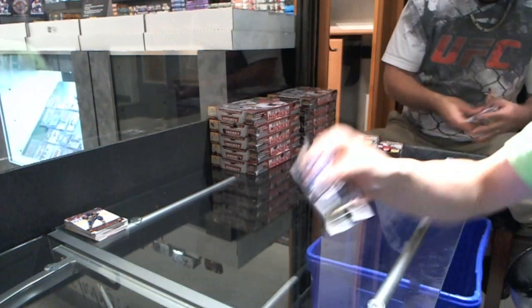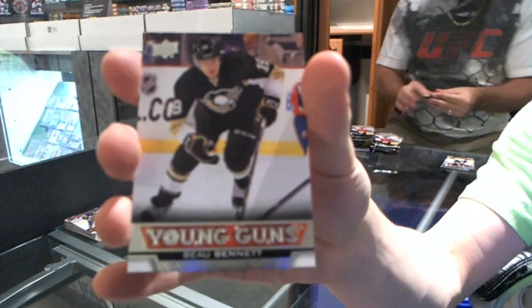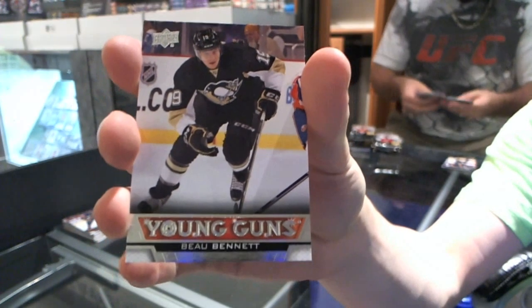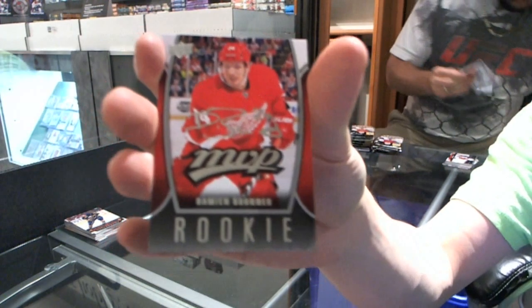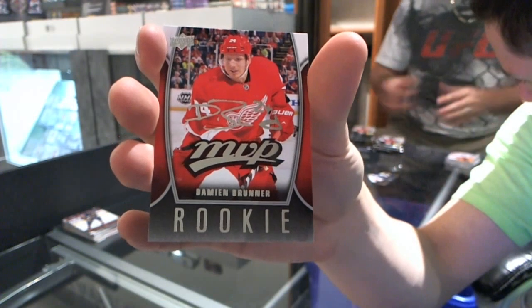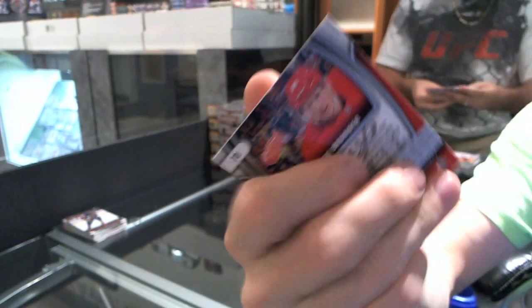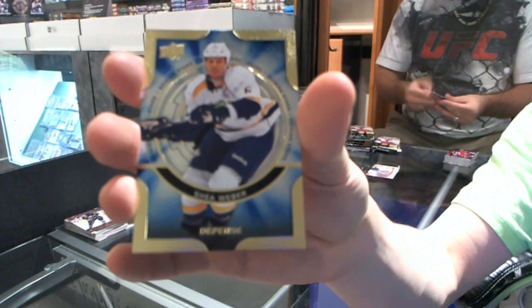MVP insert for the St. Louis Blues, Alex Pietrangelo. Circuit on this one, too. Yes, we do. Young Guns for the Pittsburgh Penguins, Bo Bennett. MVP rookie for the Detroit Red Wings, Damian Brunner. I could have sworn his Young Gun was the devil. Really? Well, it was all positive. Shining Stars for the Nashville Predators, Shea Weber.